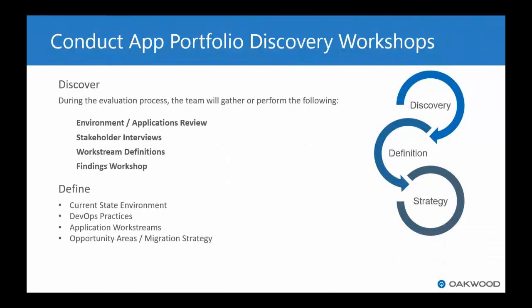The discover phase here is simply used for evaluation of the process to take a look at the environment and application review, talk with stakeholder interviews, do whiteboarding sessions and calls, have work stream definitions, and be able to conduct workshops with key stakeholders as well as the engineers and the SMEs on projects to be able to understand the environment and make sure all the data is gathered.